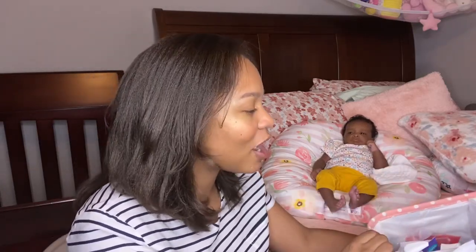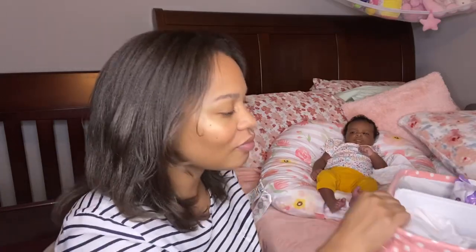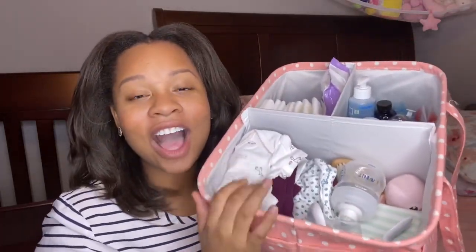Now the second compartment, let's just go to the clothes because the other one is pretty lengthy. So this is all things nighttime, daytime, okay?